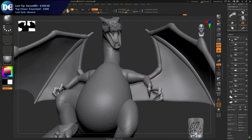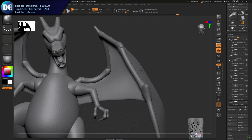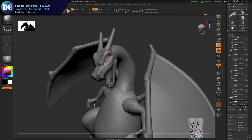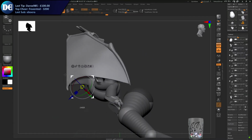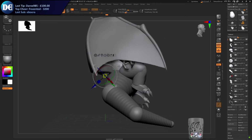Right, let's get the hands, the forearms, the biceps, the shoulders, or the wings. The head. Come on. The tongue and the teeth. And that should then allow me to move absolutely every part of it. But the tail. Okay. And yeah, there we go. Okay, apparently the tail doesn't count. Okay, that's fine then.